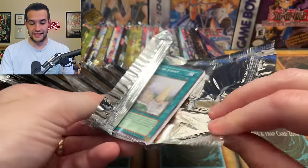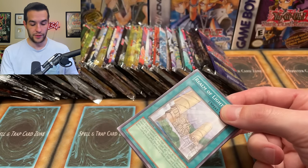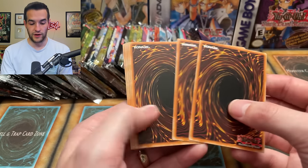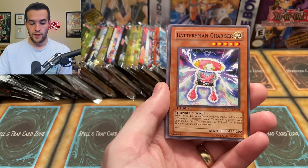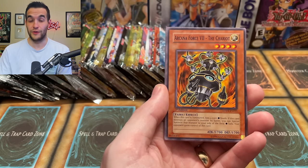Let's see if we can pull anything. This is gonna be tough because these are really rare packs, and finding an unscaled one of these would be crazy. I don't know if we did or not, so we will see. We have a D Fortune, Battery Man Charger, and we won't really know unless we pull something.